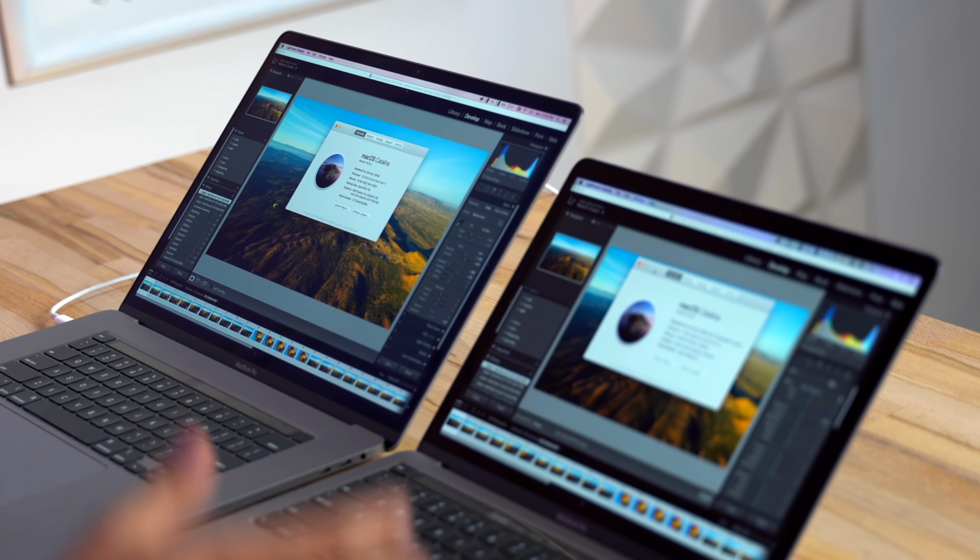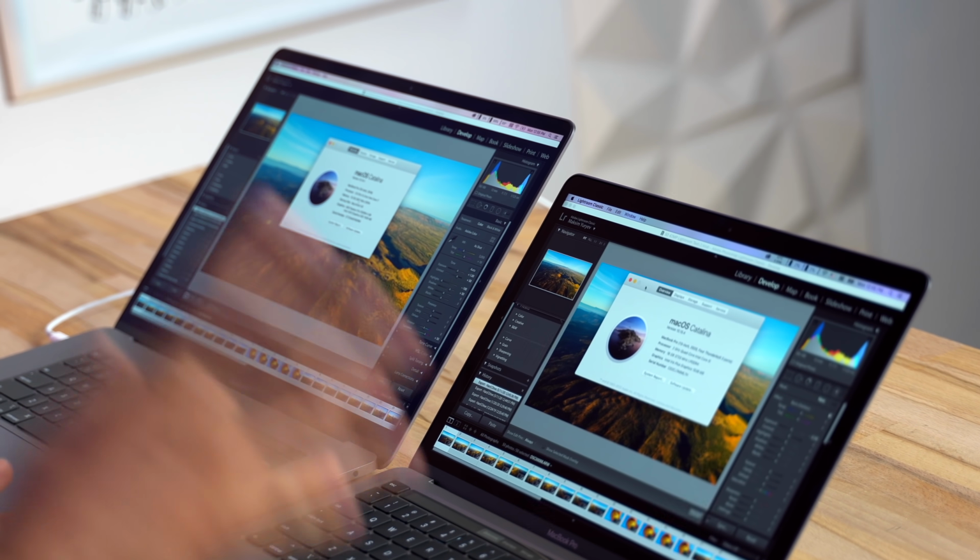And if you're a professional, we would suggest going for 32 gigs of RAM. We have noticed that it makes a difference having more RAM as well for photo editing, and it will actually get faster. It's great we have that option now.